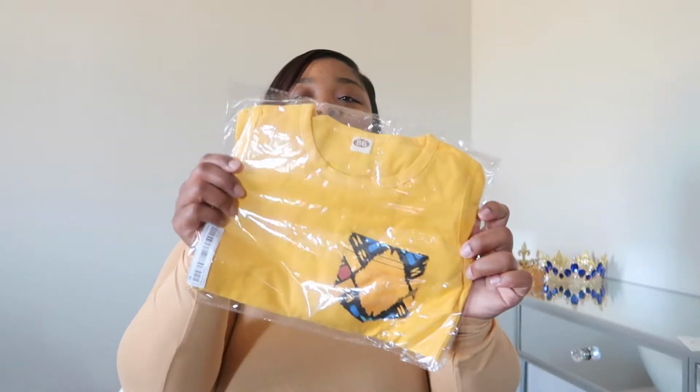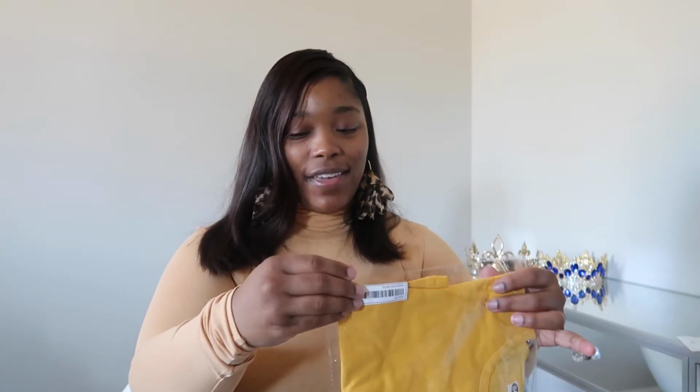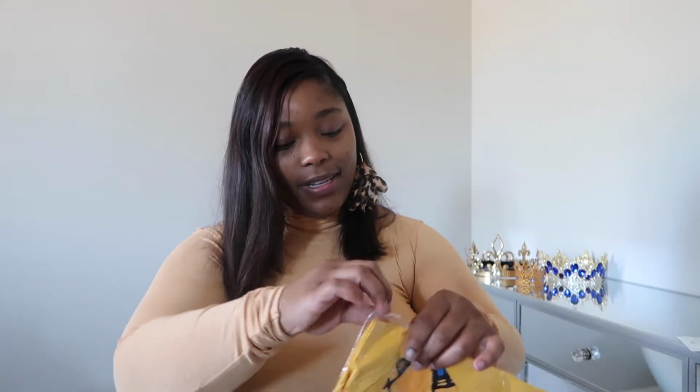So cute. Here is our next little outfit. Oh my gosh, it's so cute. I love it already. Let's see how to open this up.